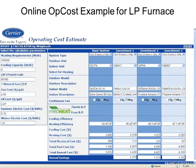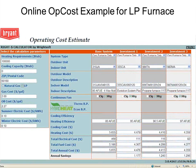All right, so just to give you a couple more examples, that was on natural gas. If I look at a propane example, and we'll stick with the same models we just had. So same exact heating size, same zip code, same electric cost. And this one I switched it from natural gas to propane at $2 a gallon.